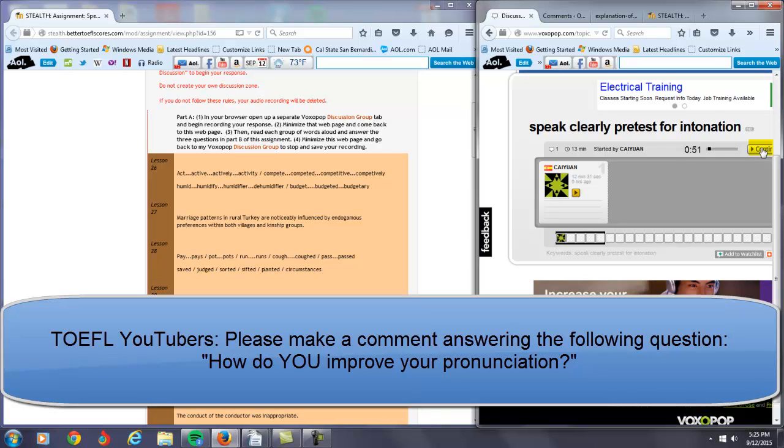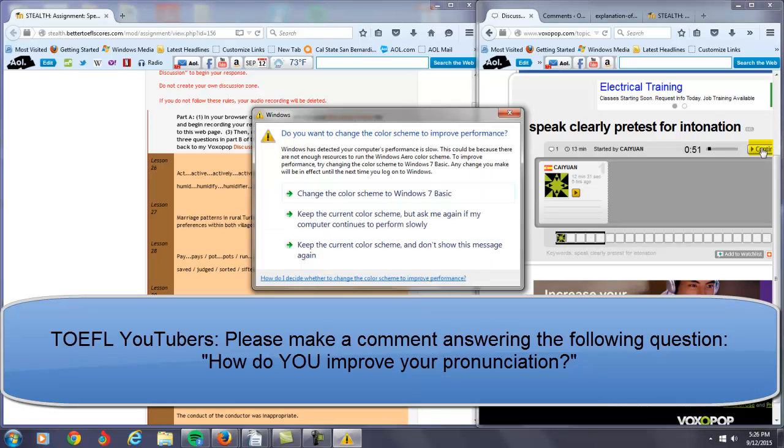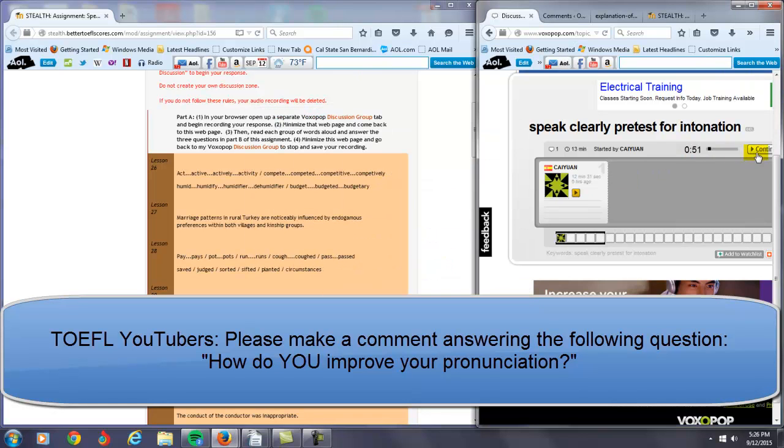Okay, this one, I'm going to say review lesson number 28, paying particular attention to the pronunciation of the S ending. So we have pays, pots. So sometimes the S can be pronounced as an S and sometimes it's pronounced as a Z. So go over the lessons and actually go over the exercises in lesson 28 to learn more about that.